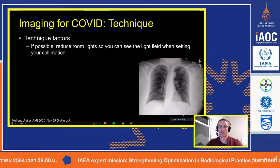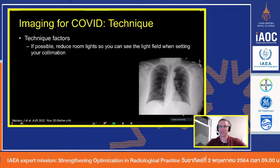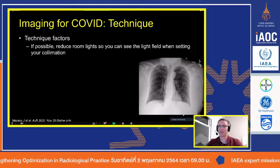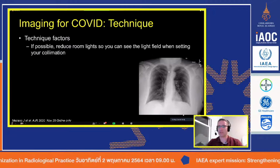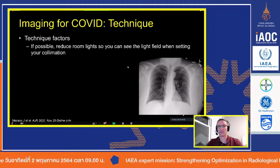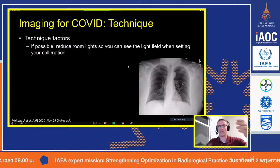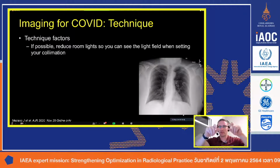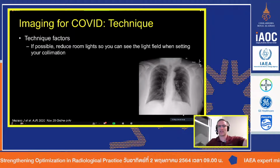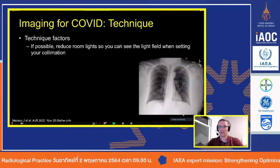The other thing to talk about is being able to set the field of view. So we just talked about getting the right collimation, right? Well, you need to make sure you at least get the right anatomy. The right anatomy is the lung field. And so what you need to do is set the lights properly as best as you can. When you turn on your collimator and you start adjusting it, it's projecting through the glass onto the patient, and you may need to ask them to turn off the room lights so you can get a very good idea so you can set it.